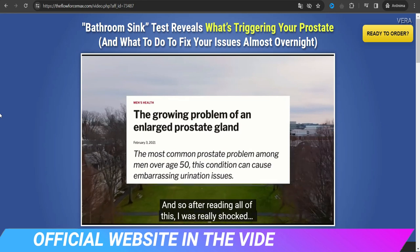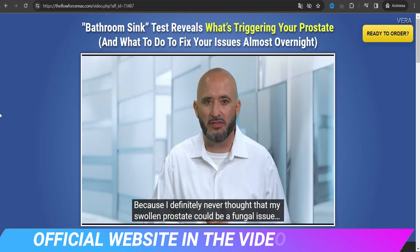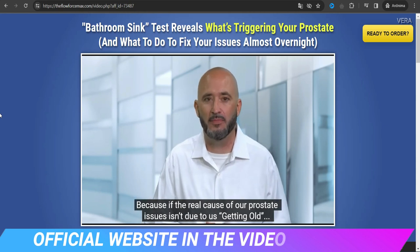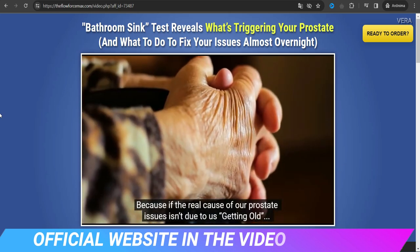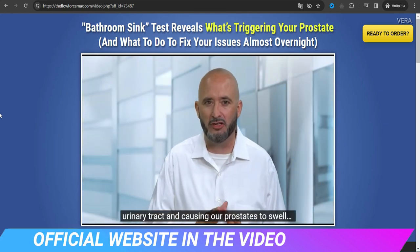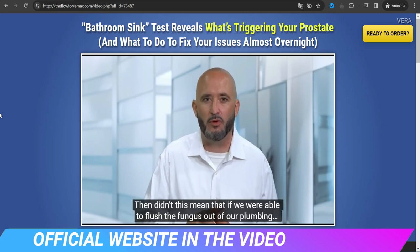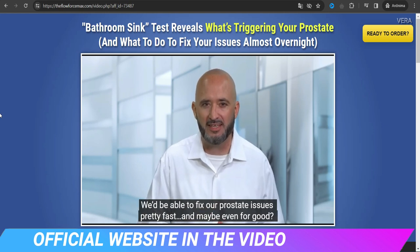And so, after reading all of this, I was really shocked, because I definitely never thought that my swollen prostate could be a fungal issue. But I was also hopeful, which I hadn't been for quite some time. Because if the real cause of our prostate issues isn't due to us getting old or the other lifestyle factors that experts love to blame, but rather this sinister fungal mold that's spreading through our urinary tract and causing our prostates to swell, then didn't this mean that if we were able to flush the fungus out of our plumbing, we'd be able to fix our prostate issues pretty fast?